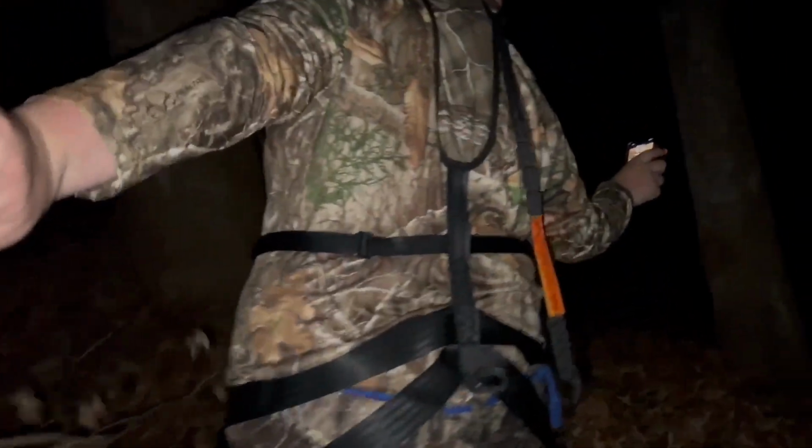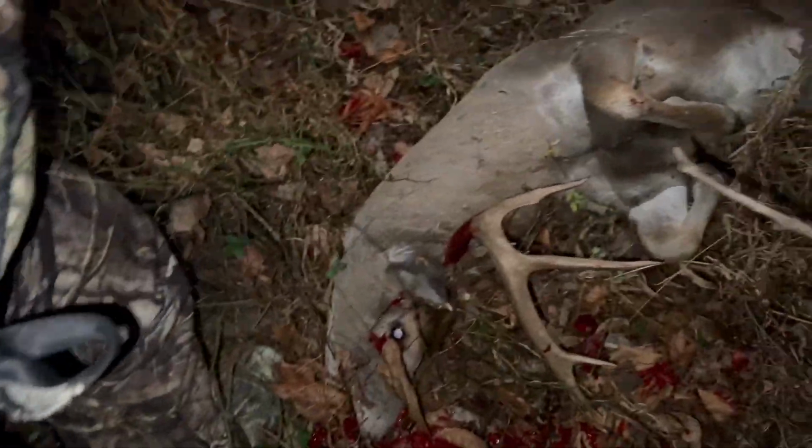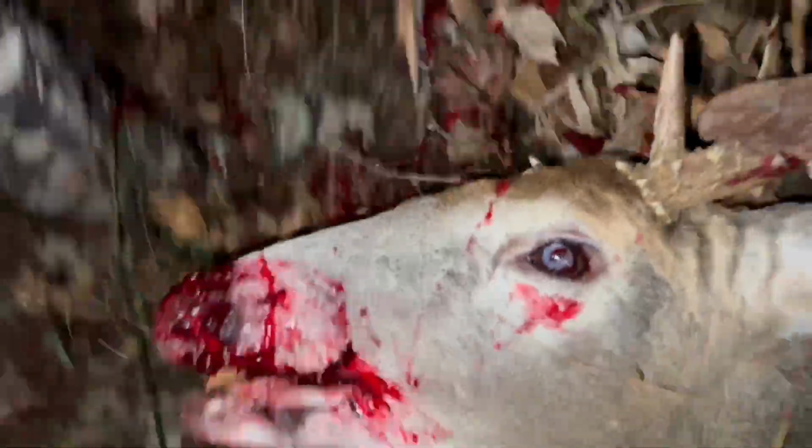Where's that arrow at? There he is. You found him? Yep, here he is, Martin. Is it Tops? Yes, sir, it is. That is a stud, Aaron. You got him, bud. Let's freaking go! He's a good one. Head twisted. Yeah, flip him over that way. Oh my gosh, dude, that is a brute. It's a stud, man. Look at this, Martin.